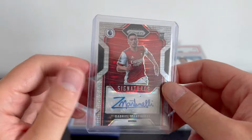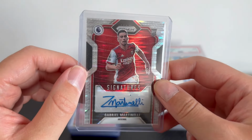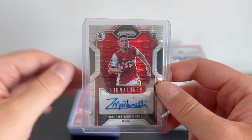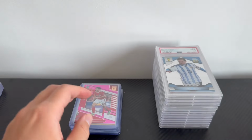We then have a man with no words needed. Martinelli, rookie auto, was absolutely hyped when I hit that last year. Again, Martinelli, if he had won the league last year, I probably would have pushed it out. But we're just doing a little hold right now to see what this season has in store.